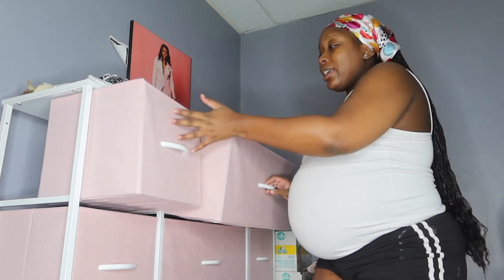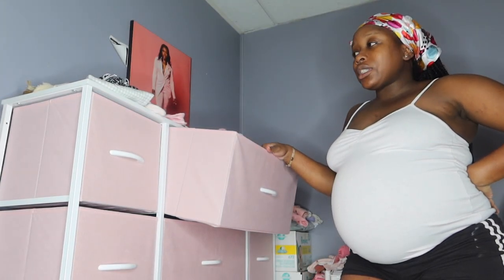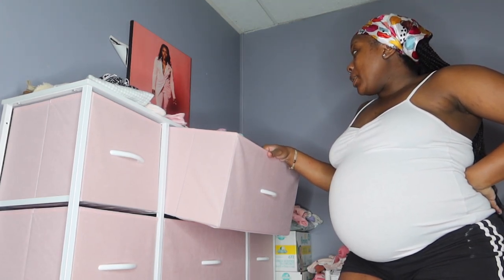I already got some on my cart. Then, you know, I'm going to have her lotion up here, of course. Her extra body wash. I'm trying to see if I'm going to have it on the cart. I'm not sure how I'm going to do this. But I know for sure this middle drawer is for her shoes, her socks, and mittens.